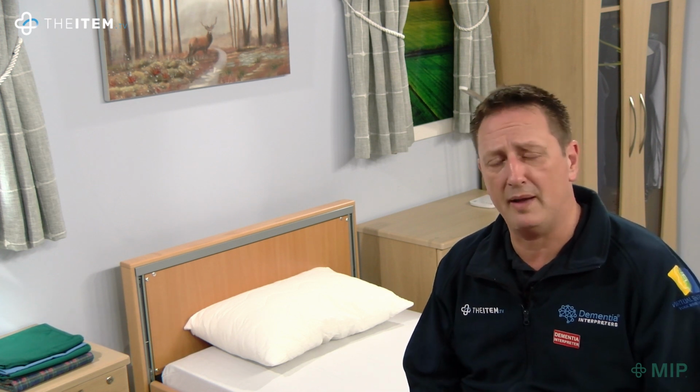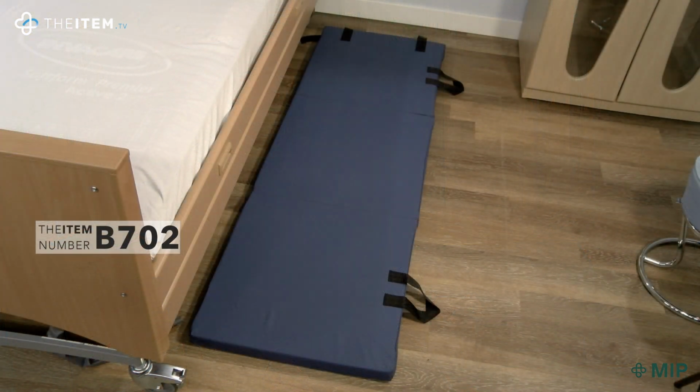So I'm going to introduce you to a very, very knowledgeable person called Steve from MIP. Now, Steve has been involved in the care industry for many years and has looked at the development of fallout mats over time. So Steve, welcome back to The Item, and next to you have the fallout mat by MIP. We've now got on screen an image of that on the floor. Can you tell me what it's about?